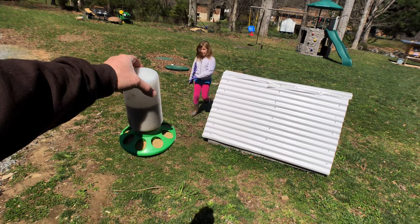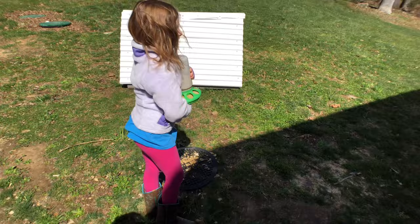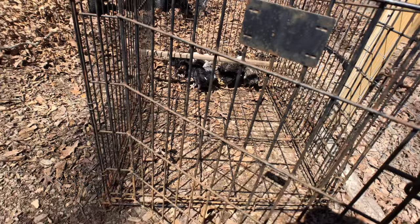Carry this feed down for me. I'm going to try not to use their little grate thing down there on the ground. We're going to try not to use that first and see if they'll do just fine with it on the regular ground, but we'll see. I'm really liking that gray polish though. He looks pretty cool. I say he, it's supposed to be a she. It better be a she.